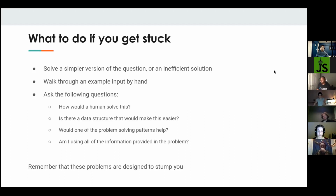Is there a data structure that would make this easier? Nine times out of 10, the answer is a hash map. And a hash map will make this problem better. Not always though. Would one of the problem solving patterns, say sliding window, help? And then, am I using all of the information that was provided?